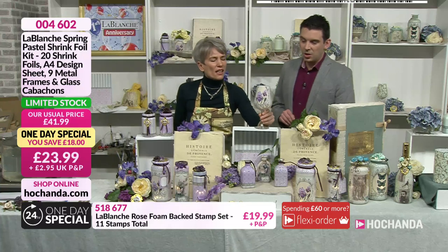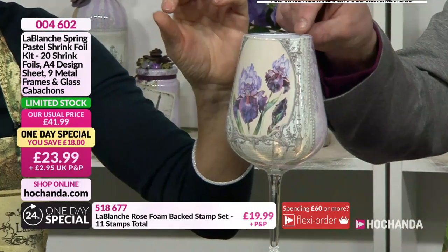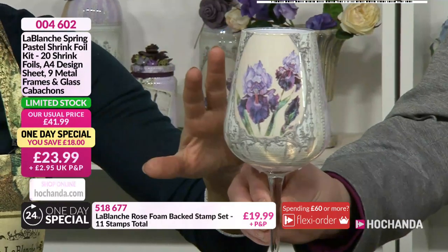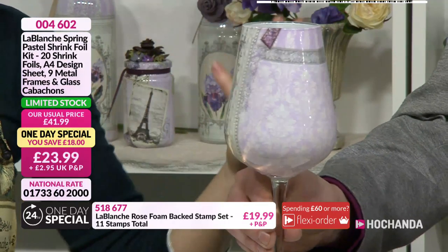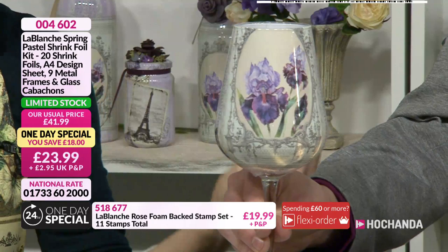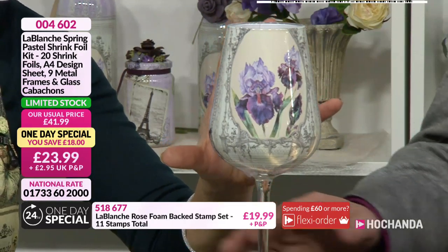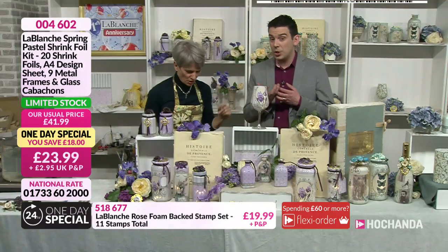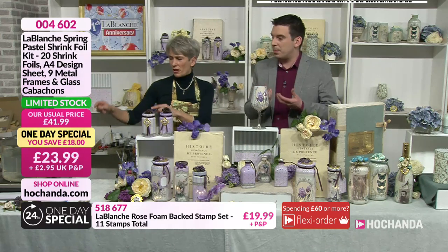Look at this. The shrink sleeve sticks only by shrinking. There's no glue. You can cover temporary things like this wine glass. You cut it, and then you can peel it off without any rest of glue, because there is no glue. It's all to do with heat. We're going to show you this in our first demonstration.